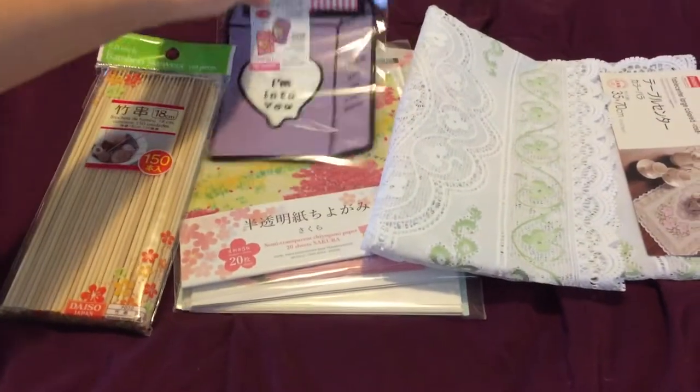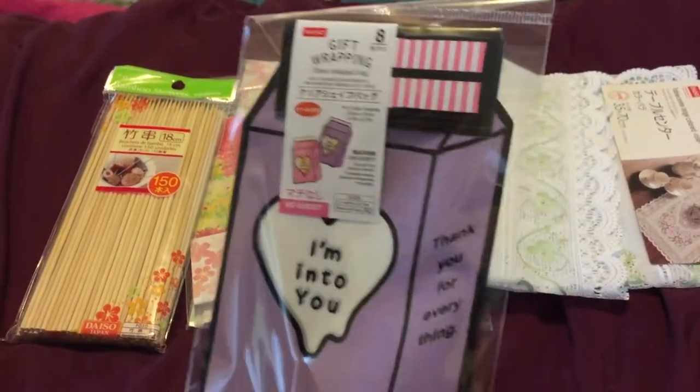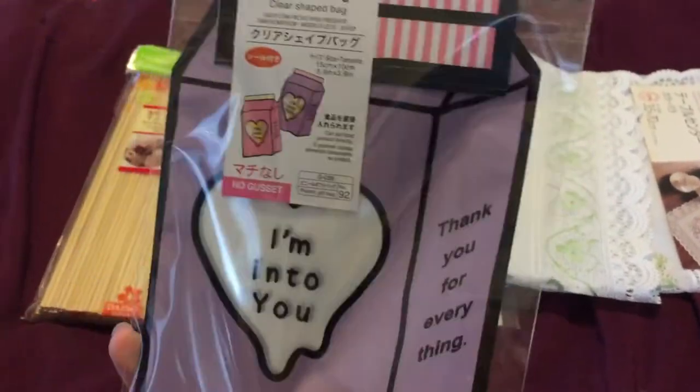In Daiso. And also got this cute gift wrapping. It says, I'm into you. And it says, thank you for everything. Is that a gift wrapping?